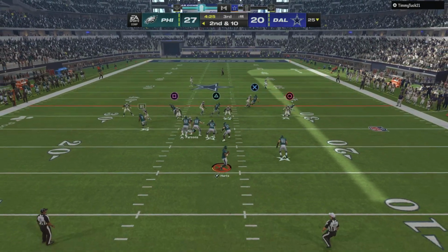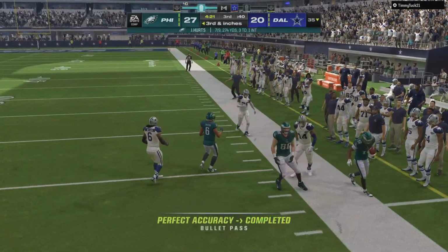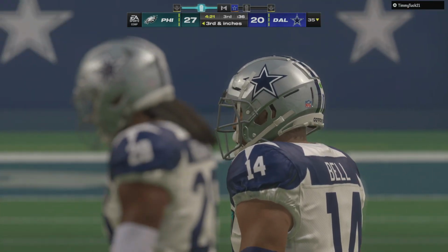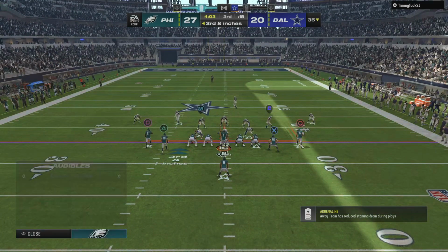Second down. Here's Hurts. He finds his man, complete. It's Watkins. And he's out of bounds, able to take this one up to the 35. Nine yards, and that leaves him just short, so it'll be third and less than a yard.